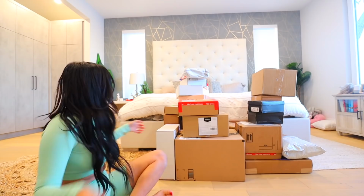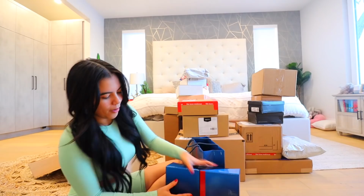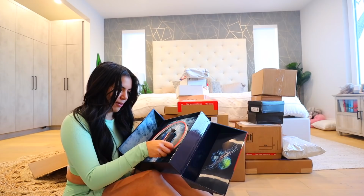You're joking. Prada? You're joking. What is this? Oh my God. Prada Ocean Luna Rosa. Is this their perfume or cologne? Oh my God. I guess this is Prada's new perfume. Let me fix it. Whoa.